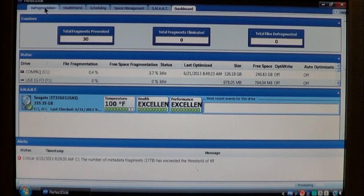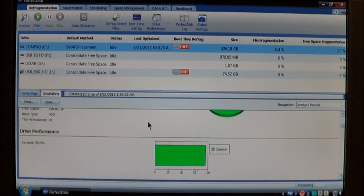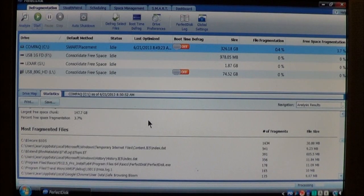Now let's go back to defragmentation, and you'll see here you can have the drive map and the statistics, which gives you a list and shows you graphical data, and as you scroll down it shows you everything that's been fragmented, and it will also give you a list of the files that are most fragmented.